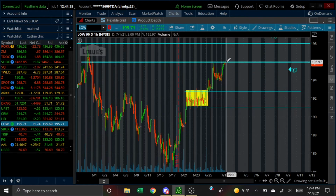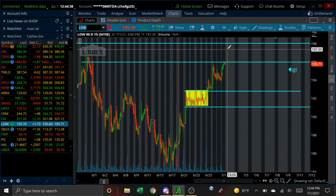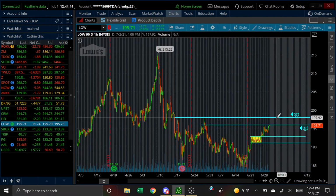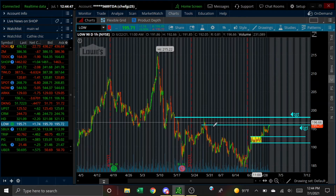And today we're at the 196 again. So if it follows along with HD, definitely has room to the top side again. It can definitely reach the second target, which would be like this 198. Okay, so make sure you follow up on this one for LOW.